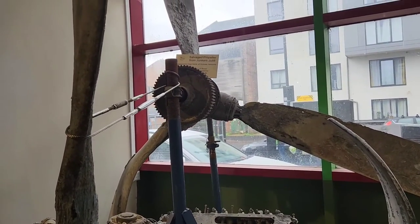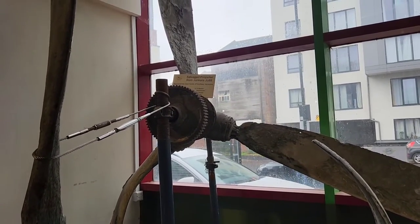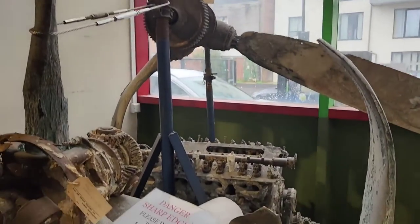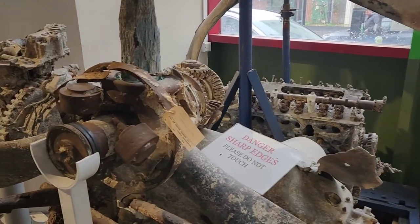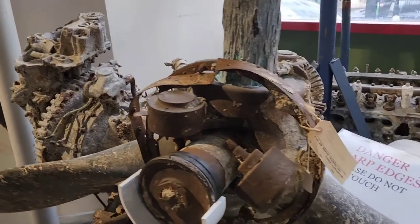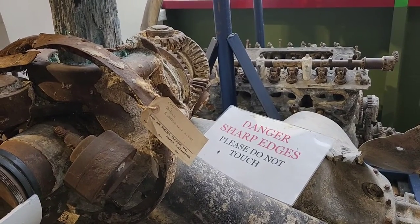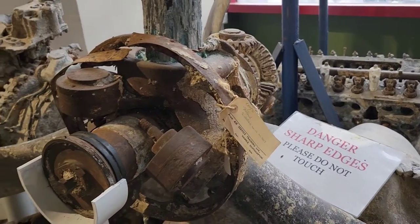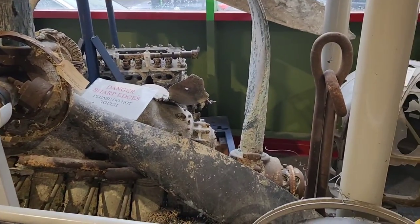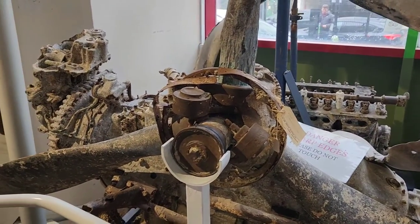Salvaged from a Junkers Ju-88 bomber, twin-engine bomber from the German Air Force. We also have some other power plants salvaged. They clearly look like they've been underwater. Sunderland Mark III, ML-883. They pulled them out of the water and got them cleaned up so they could stay preserved.